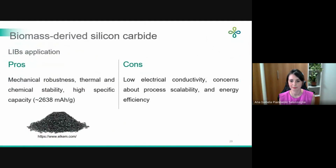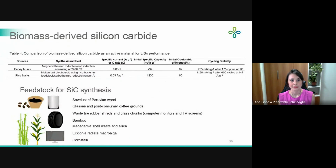The pros of using biomass-derived silicon carbide are mechanical robustness, thermal and chemical stability, and high specific capacity. And the cons are low electrical conductivity, concerns about process scalability, and energy efficiency. Table 4 shows the barley and rice husk used as feedstock and good electrochemical performance of silicon carbide in LIBs. Other materials used in the silicon carbide production were found in literature, such as glass and post-consumer coffee grounds, rubber, bamboo, macadamia shell, macroalga, and corn stalk.